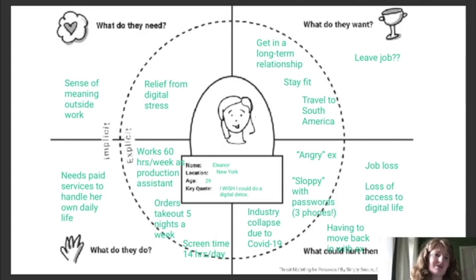Okay, let's get to the threats part. She mentioned in her interview, let's say, her angry ex. She says she's kind of sloppy with passwords. She has to have 3 phones for her work, and so she's syncing things between devices and can never remember which account is logged in on which device, so she just basically uses really easy passwords. And her industry is totally collapsing due to COVID-19. So we might extrapolate that some threats to her might be having to move back in with her ex, losing access to her digital life, which is sort of a lifeline, and losing her job.